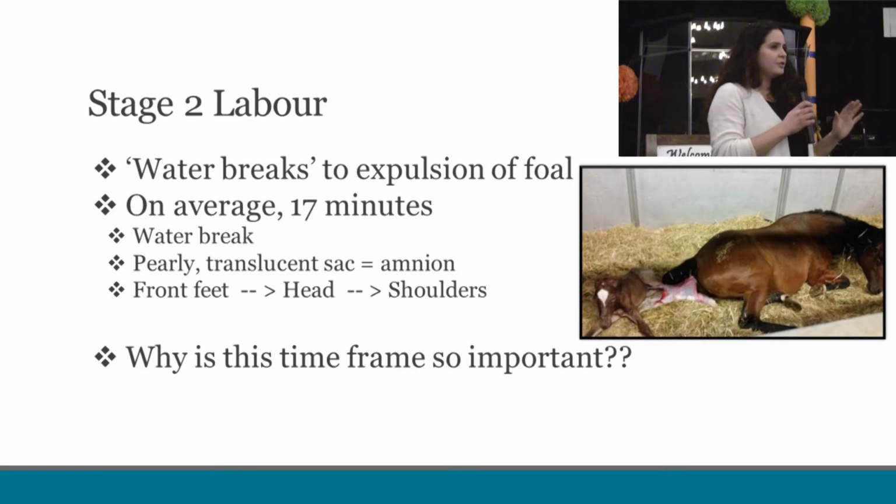On average, stage 2 labor in the horse is 17 minutes long. So from the time the water breaks to the time the foal is out should only be about 17, 20 minutes. Why is that so important? Because for every 10 minutes over 30 minutes of stage 2 labor, there is an increase by 10% that the foal is going to be born dead.